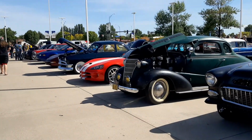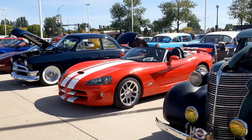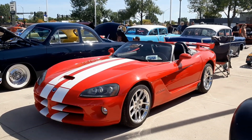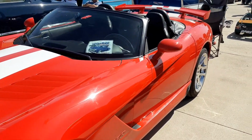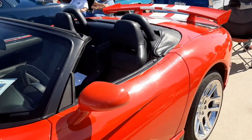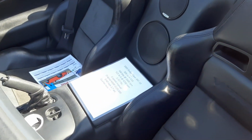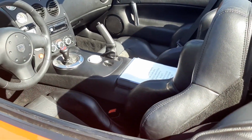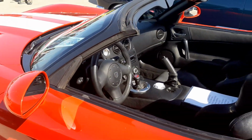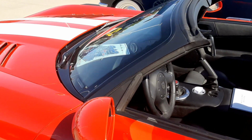Now, I've seen this car here in town riding around all the time. Now I finally get to see it up close. This is gorgeous. And I've seen this one driven around town every day, at least once a day. It's got a V10 under that big hood.